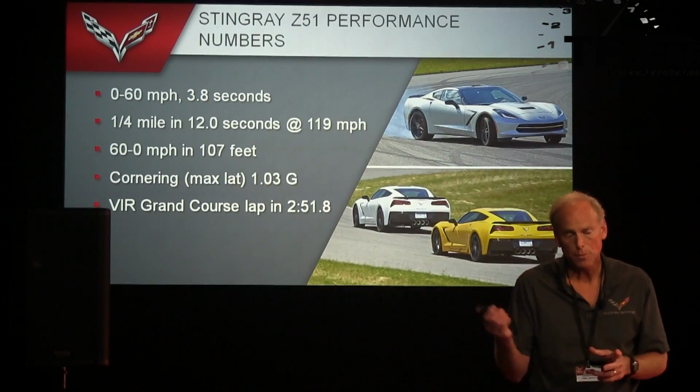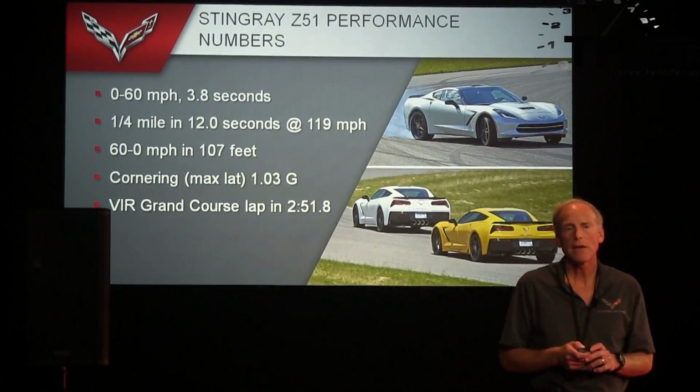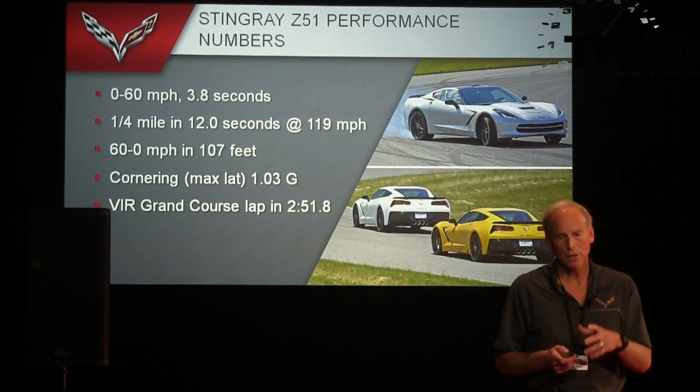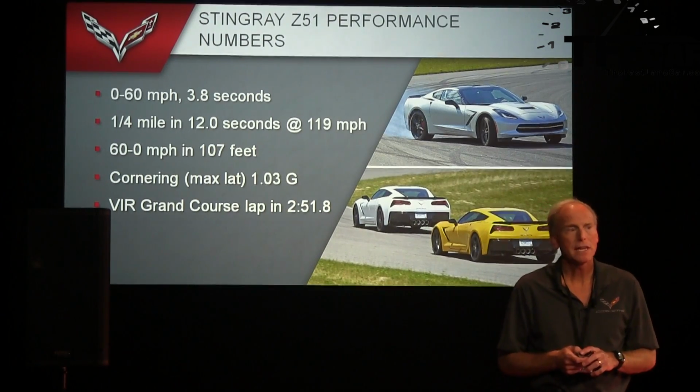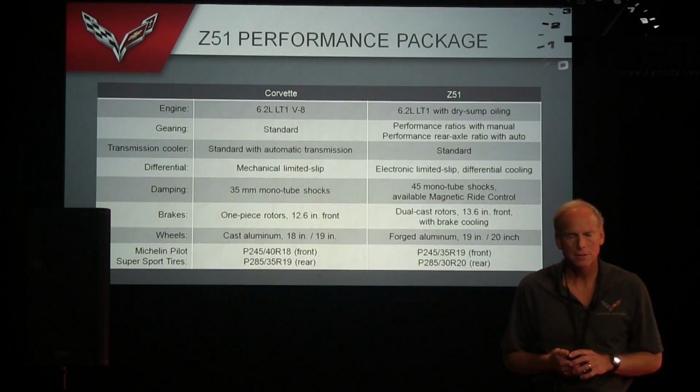And then we've also published a VIR Grand Course lap of 252, which, if you look at, say, Corvette or Car and Driver's Lightning Lap, where they use that same course, you'll see that's in the upper echelon of performance cars, almost regardless of the price.